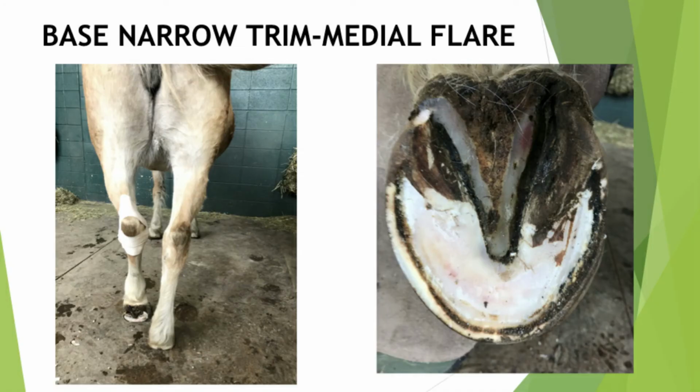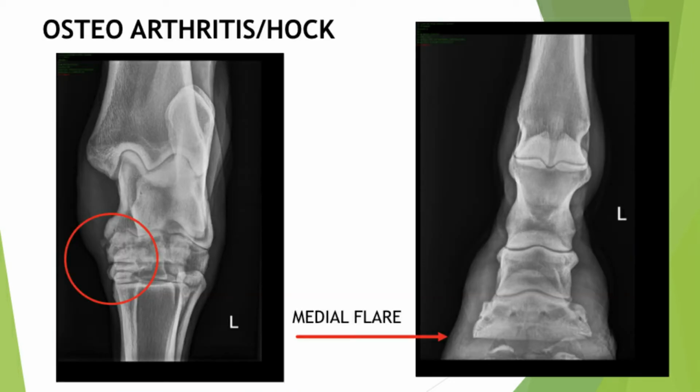Here's another good one. This Haflinger was in for hock injections, and you can see this is the stance. We couldn't make it stand any other way, and that's the solar view of the foot. And I have to trim this horse. I have to preserve some on the outside and take a lot off on the inside. Next slide. And you can see that's the hock arthritis, and you have a medial flare.